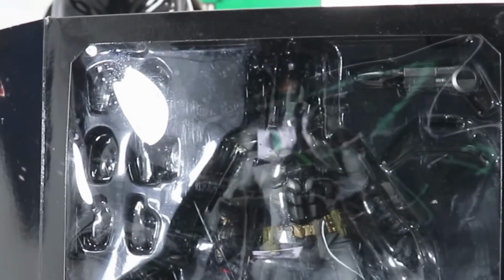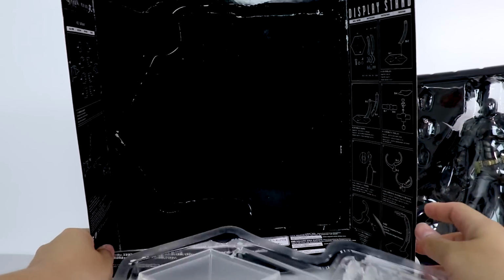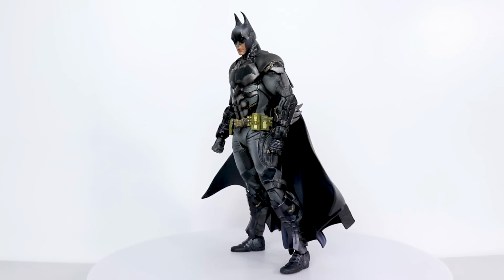But before I get all gamer on you here, this figure comes in one of those fancy boxes with an opening window, and it even includes a stand that you have to build. I think I'll go without the stand. The painting and the sculpting on this figure is awesome.